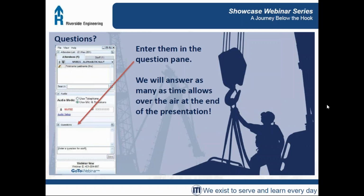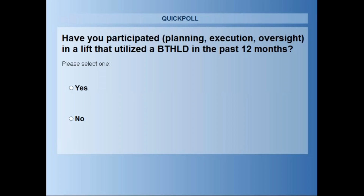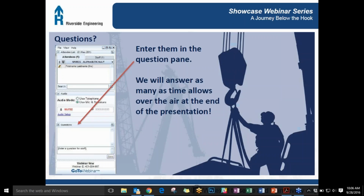And then with that, I actually want to just launch a very brief poll. Pretty easy here, but it's basically, have you participated, whether that's planning, execution, or oversight, in a lift that utilized a below-the-hook lifting device in the past 12 months? Just a yes or no. Very simple. It's just to get a baseline and to see where we're at. There's no right answer, obviously. Most of you have voted, so thank you. It looks like about 3/4 of you have, whether that's executing a lift, planning, or just general oversight. So that's interesting. Thank you for voting. I'm going to close that now.